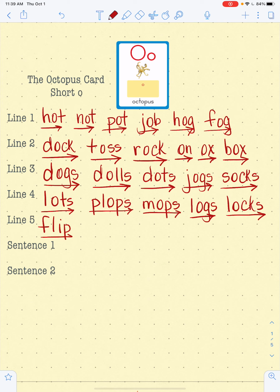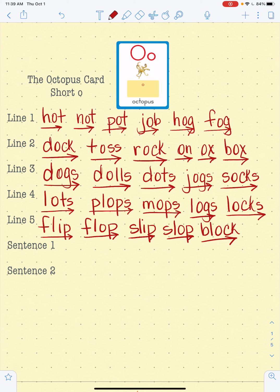Flip, flip. Flop, flop. Slip, slip. Slop, slop. Block, block. Great job.